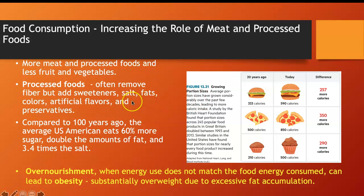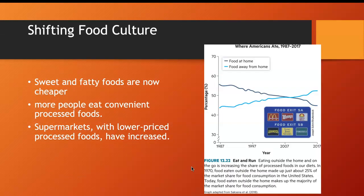And we choose more sweet, salty, fatty foods, which is not healthy for our body. We eat more meat and less veggies and fruits. Veggies and fruits are better for the environment, better for ourselves. And this malnourishment will cause obesity and heart disease, diabetes. You'll have a lot of health problems when the weight goes up too much.